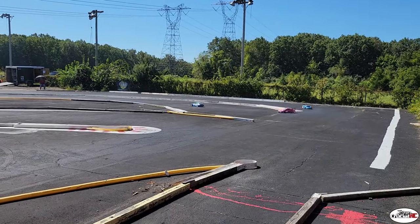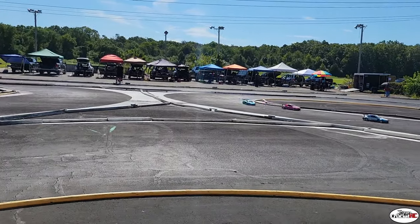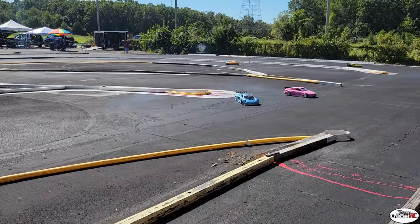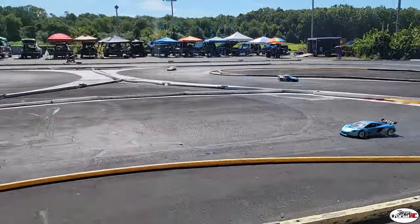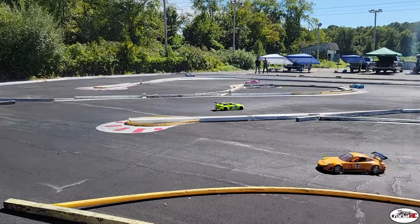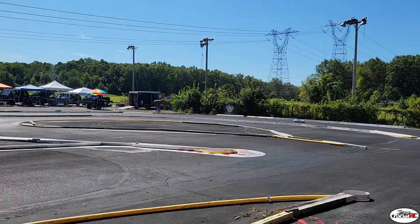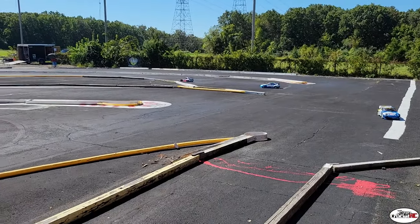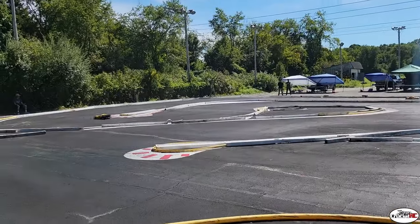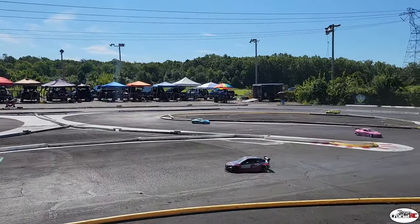Track is hot, by the way. He's good. Keep it going, guys. We're from the outside of the track, or the outside perimeter of the track. I need to keep it going, too. Nice first start, guys. Nice first start.